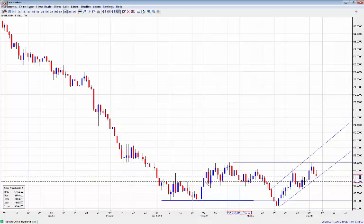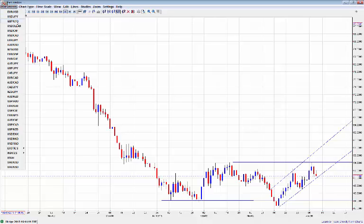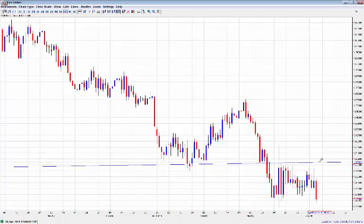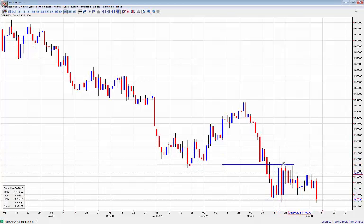And that also affects the Canadian dollar because it's correlated with the Canadian dollar. So let's look at the British pound. Here we go. I've been showing this 1.5 resistance level for a few months now. You can see it kept on bumping its head, unable to break above.